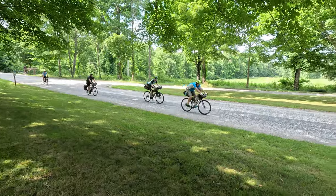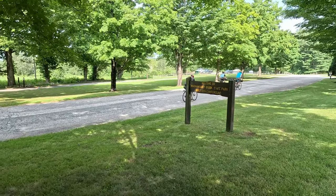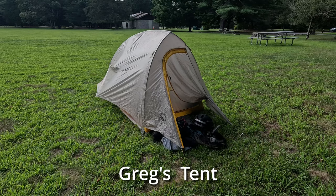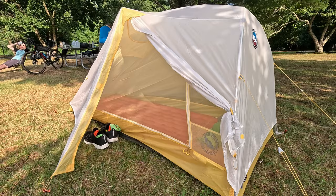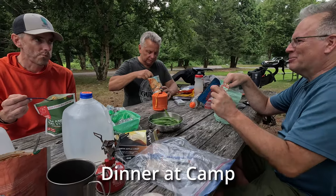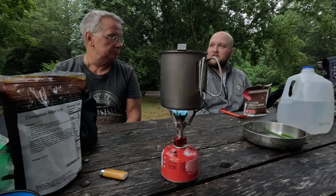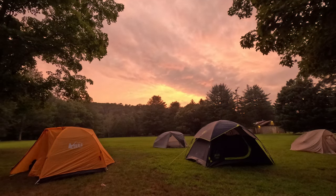We did 35 miles on the day and averaged 9.1 miles per hour. Back at camp, we set up our tents and had dinner. After a brief but heavy rain, we retreated to this awesome sunset.